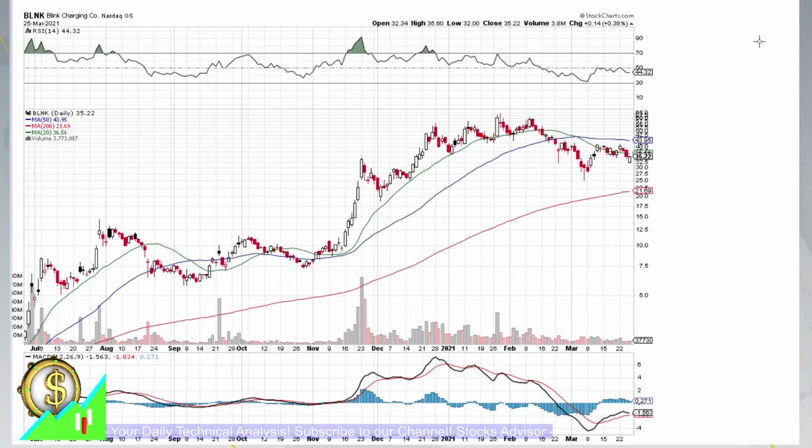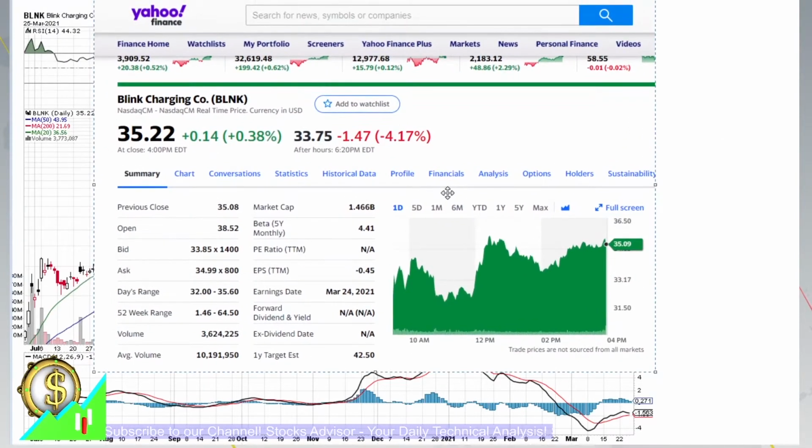Today we will talk about BLNK, a charging company traded at Nasdaq, ticker name BLNK. Well, BLNK today was trading kind of neutral, finishing slightly positive, but of course from a decline. And after hours we see minus 4.17%. Of course, this is based on the news and deeper losses than expected due to earning reports.